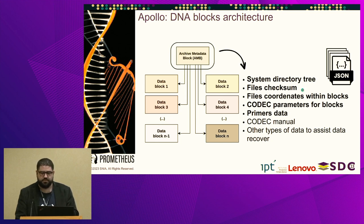And here, inside our metadata, we have the system directory tree, and the file checksum to make sure we are retrieving the files correctly. We also have the file coordinates within blocks, the codec parameters we need to decode these blocks, and also the primer data. We can also include some optional information to assist the recovering process, such as the codec manual and some wet lab protocols.